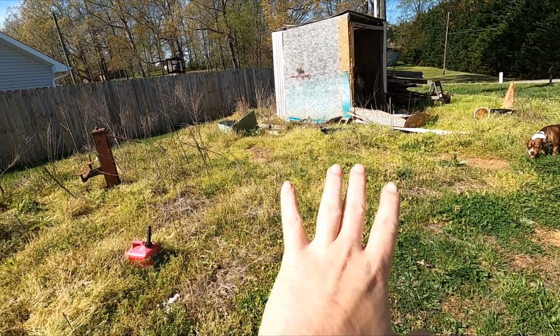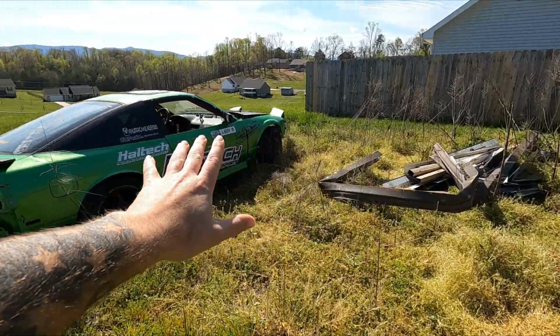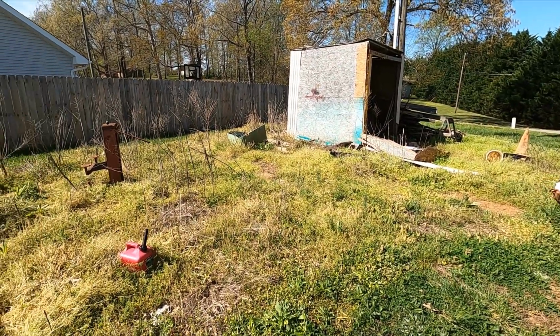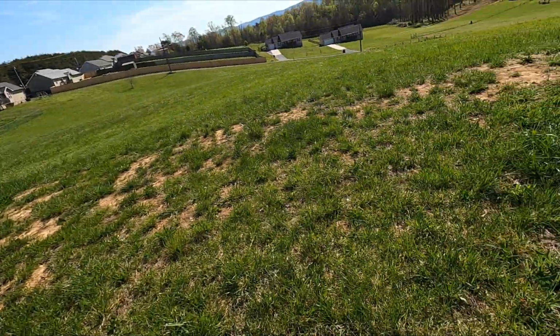But anyways, this whole area right here is going to turn into a playground. So the plan is kids get to play on the playground, adults will be in the pool. So the backyard, I'll take you over the backyard stuff.